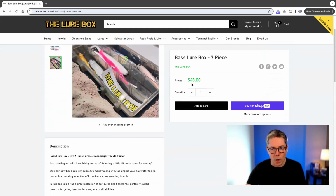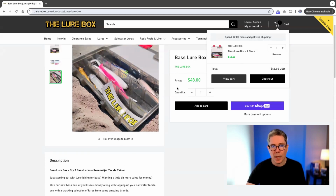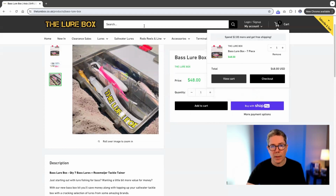Now we're going to add this to our cart. We're going to say add to cart, and we've got our cart here. Spend two more and get free shipping. Oh, because it's 48. Now this is interesting. It says $48. I don't know if it's sensing that I'm in the United States, 48 USD. Whereas the ad at the top said 48 pounds, spend 50 pounds for free UK tracked shipping. But here, if I spend $50, I get free shipping to the United States.